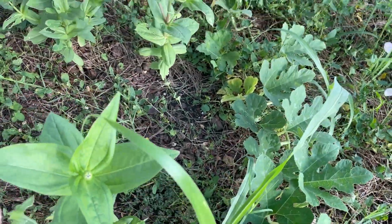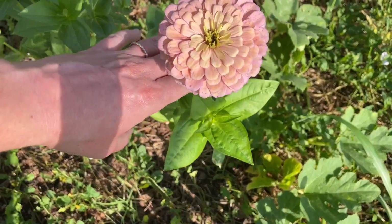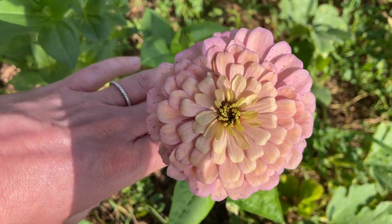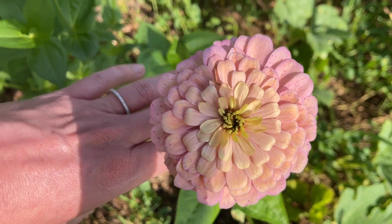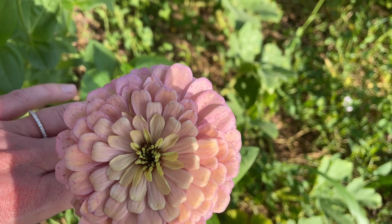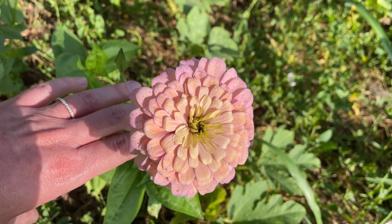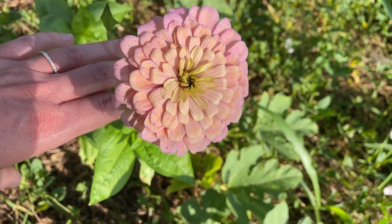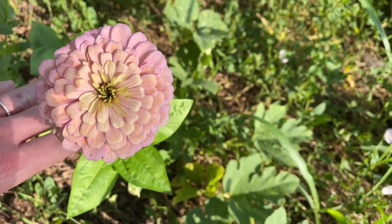This one too. This one might be my favorite back here. Which one's your favorite? This one or this one? Oh, look at her. This is Precious Metals as well. She just shimmers in the light. It's almost a lavender to blush. Such a soft blush, almost yellow, still in the center.